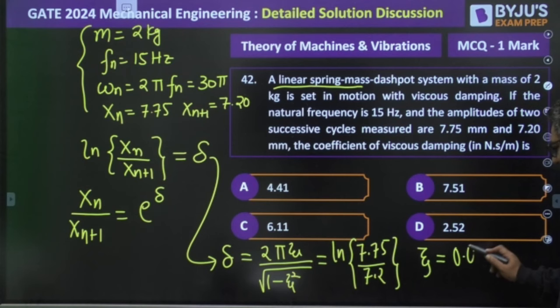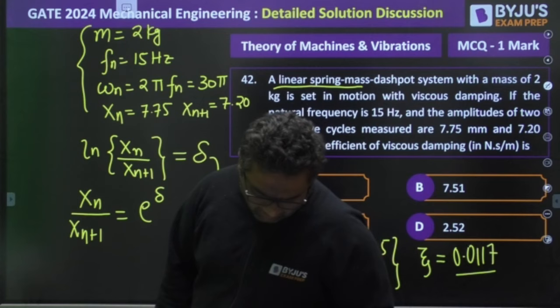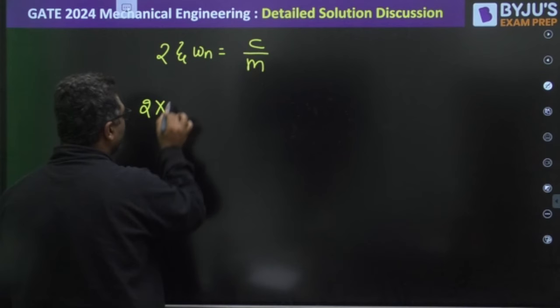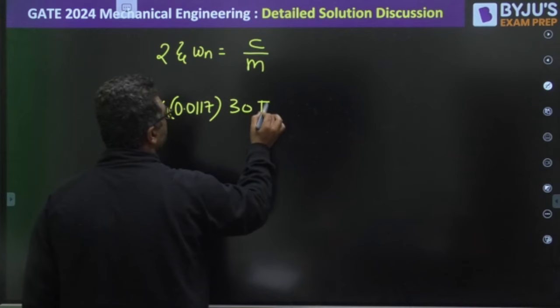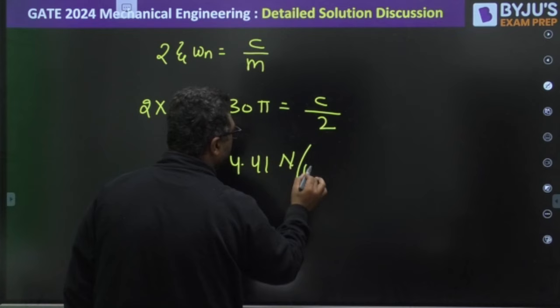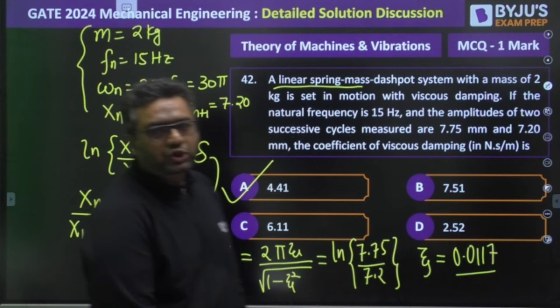Yes, 0.0117. Now you know that 2 zeta omega n is defined as C by M. So 2 into 0.0117, omega n is 30 pi, is equal to C by mass, which is 2 kg. This will give you the value of damping coefficient C, and that value comes out to be 4.41 Newton second per meter. So guys, the answer is going to be A for this. This is a question from damped vibration system. I hope everybody would be able to do this.